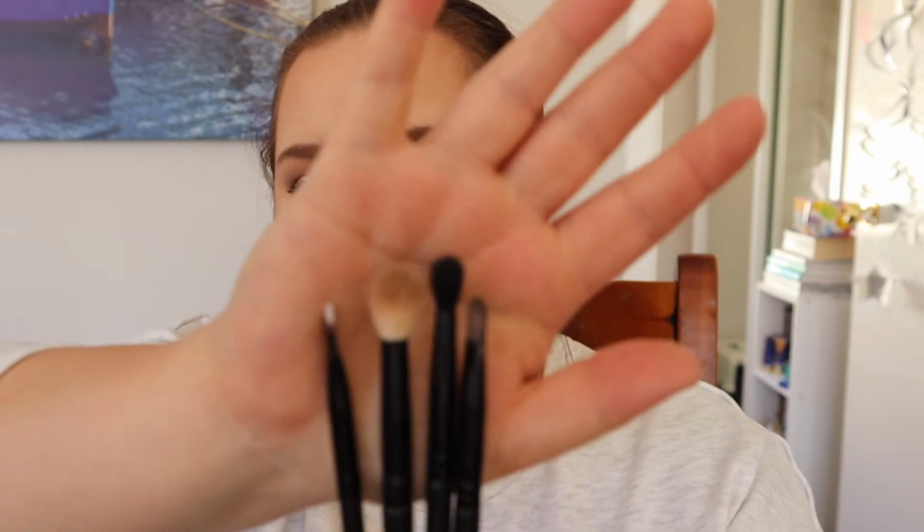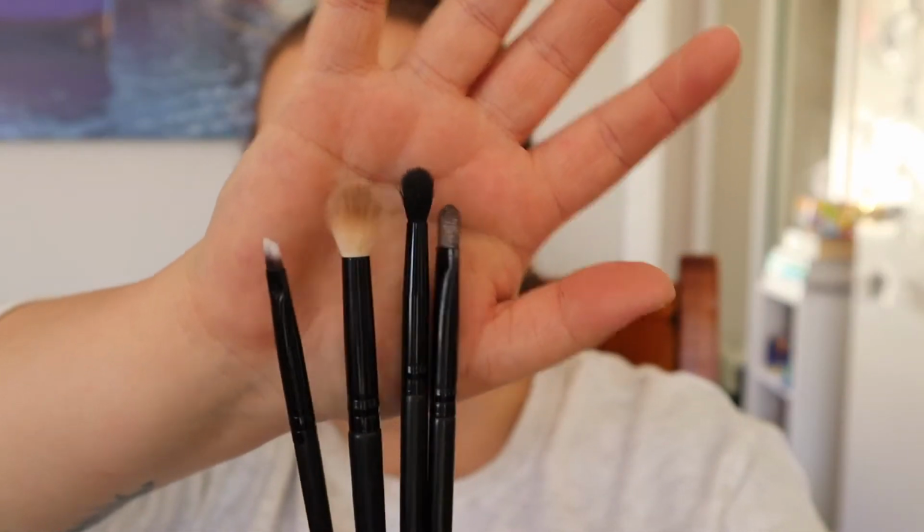And so I'm thinking about what brands I would like. I don't quite want to spend the amount for Sigma or Zoeva, so I'm thinking about buying Morphe. So I bought this 4 set to try, and I have to say I'm in love. So it comes with this one, which normally has white bristles, but I have used these today. And I will say washing it made it a bit too fluffy, but it depends on how I shape it.